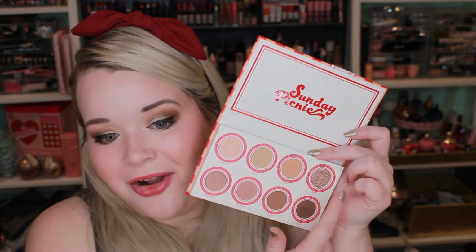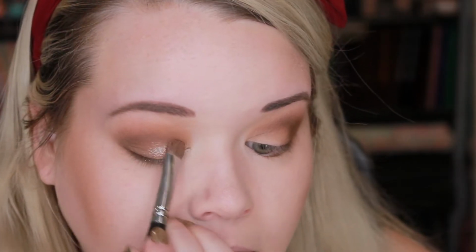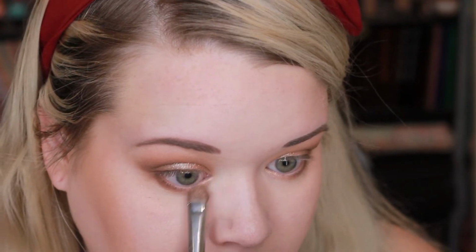Then I used the color RSVP here. This one I definitely think is kind of the star color of the palette. It is this beautiful bronzy, rosy, taupey, silvery kind of color. How many adjectives can I put into one description? But this one is just a gorgeous shimmery color.